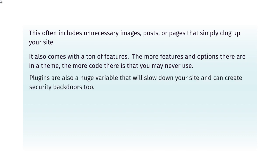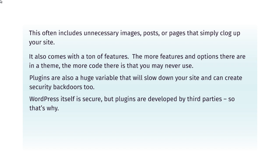So plugins are actually a huge variable that will slow down your site, and they'll actually create security backdoors as well. Now, let me clarify. WordPress itself, when you install it by default, is secure. But the plugins that you've installed that are developed by third-party people that are not related to WordPress in any way, even though they could be programmed to their highest standards, they're not directly from WordPress. So that's something to keep in mind, that there is no real standard.